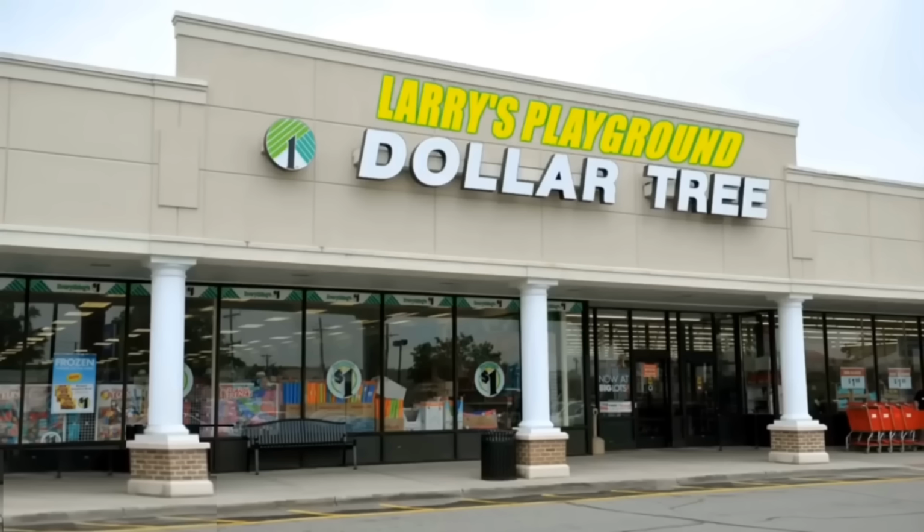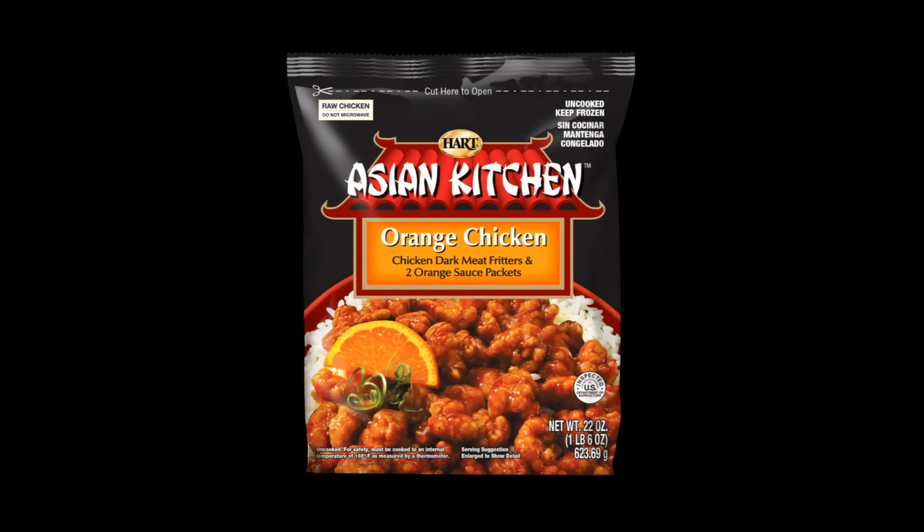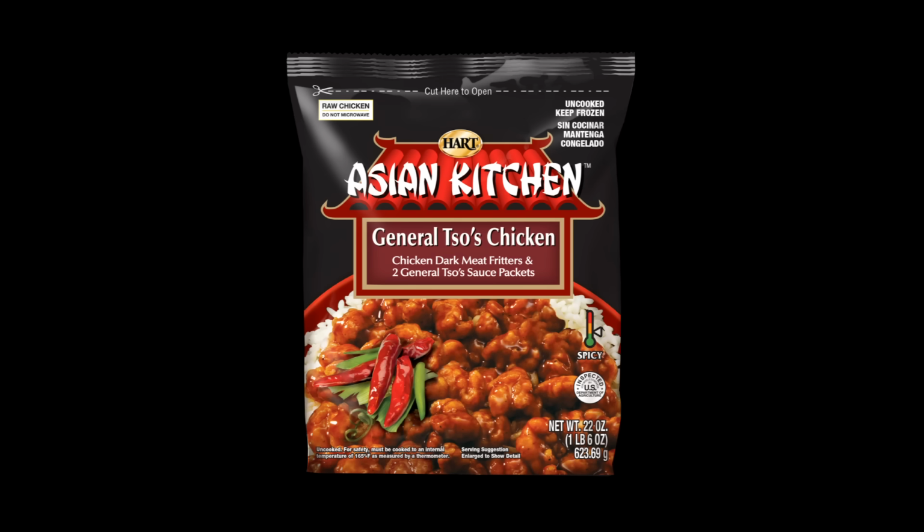So the other day, once again, I found myself rolling through my own personal adult playground, the Dollar Tree. Or should we call it the Dollar Plus Tree now? When I found this 2-pound bag of Heart's Asian Kitchen's Orange Chicken and the 2-pound bag of Heart's Asian Kitchen General Tso's Chicken. Each bag cost $4.98.